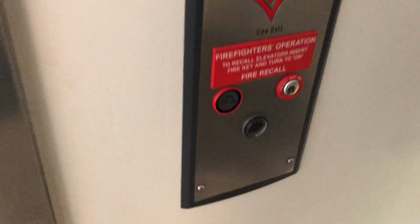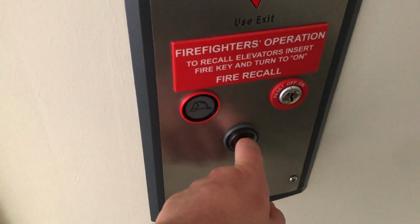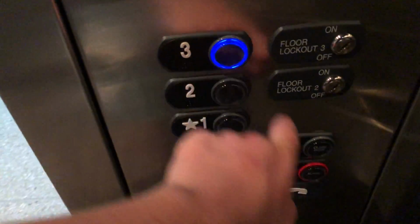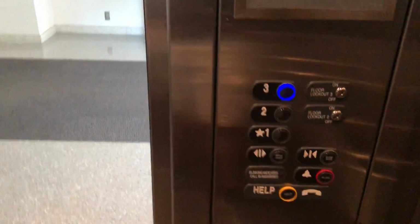This is the elevator at the Williamson College of Business Administration, Youngstown State University in Youngstown, Ohio. Downtown. It's ThyssenKrupp Oildraulic. Outside channel is muted. Cooked through. Here we go. Kind of dark in here.